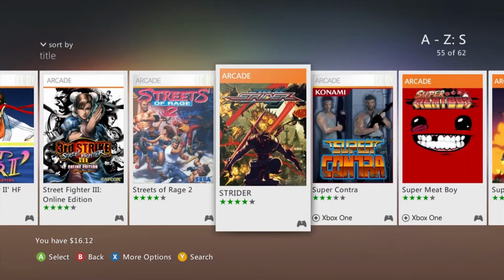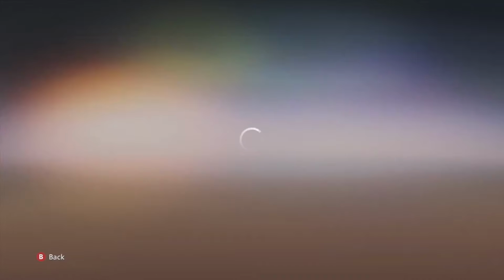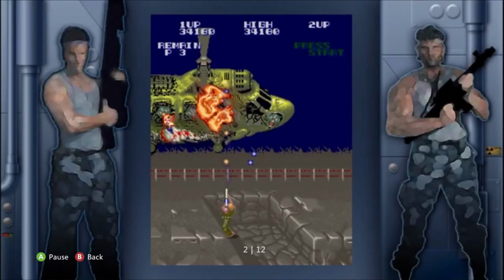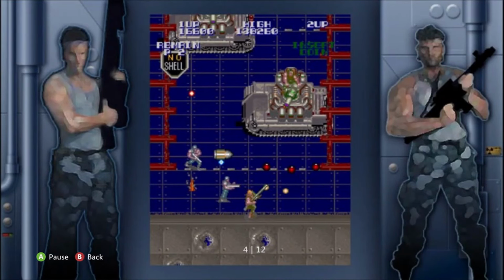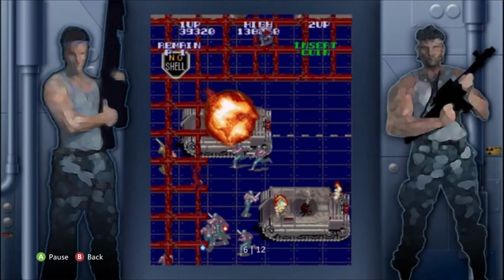There you go. Yeah, Streets of Rage, Strider, of course, another classic. Super Contra. What do we got from this one? There you go. So yeah, it's looking like Super C, but I guess it's the arcade version. Cool.